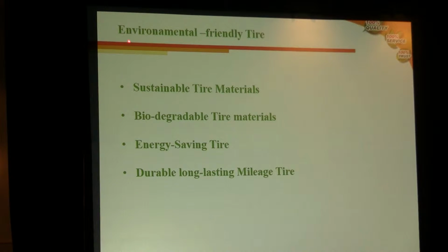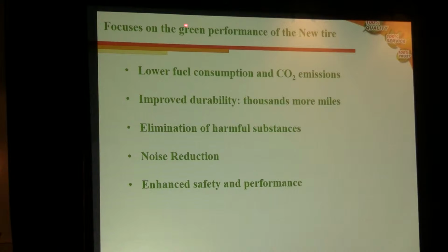For the environmentally friendly tire, we want to use sustainable or biodegradable tire materials. We want to have the energy saving tire. Of course, you also want the tire to last longer, so you don't have to change the tire so often. But at the same time, we have to focus on lowering fuel consumption and CO2, improving durability, and eliminating some materials that are not good for health. And noise reduction is also very big in Europe. We're not going to talk about it today, but it is one of the environmental issues too.